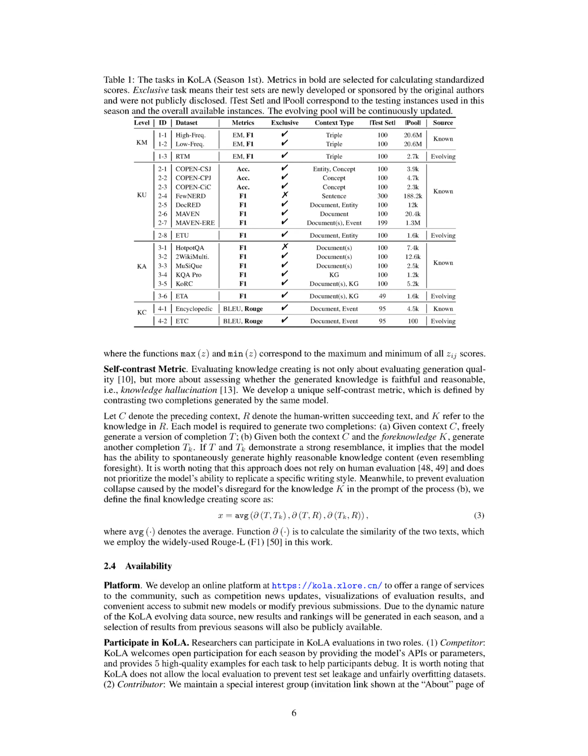First, a freely generated completion, T, given the context, C, and second, another completion, T_K, given both the context, C, and the foreknowledge, K. If T and T_K are very similar, it suggests that the model can independently generate highly sensible knowledge content. This method doesn't require human evaluation and doesn't emphasize the model's ability to mimic a specific writing style. To avoid issues with the model ignoring the knowledge, K, in the prompt, we define the final knowledge creating score as the average of the similarities between T and T_K, T and R, and T_K and R. The similarity between two texts is calculated using a commonly used measure called ROUGE-L F1.